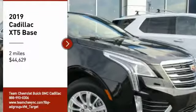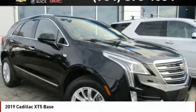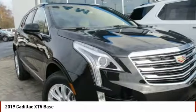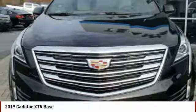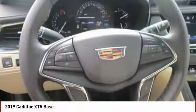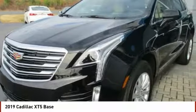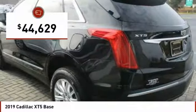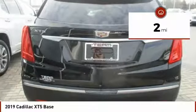Looking for the right vehicle? Check out the 2019 Cadillac XT5. The Cadillac XT5 was crafted to adapt to your needs while expressing your distinctive sense of style. Visually striking and intelligently designed, this crossover outsmarts any task with progressive technology and an accommodating interior, and is priced below $45,000. This vehicle has less than 100 miles.